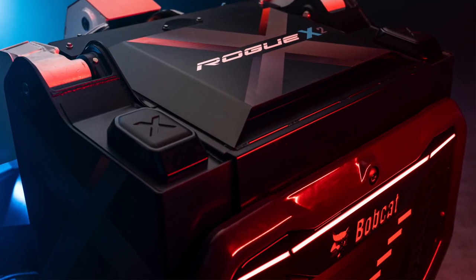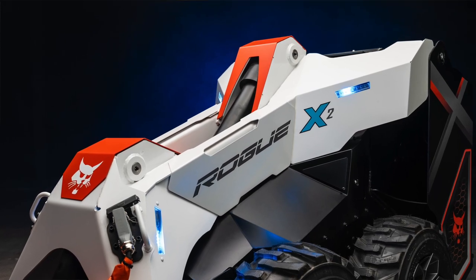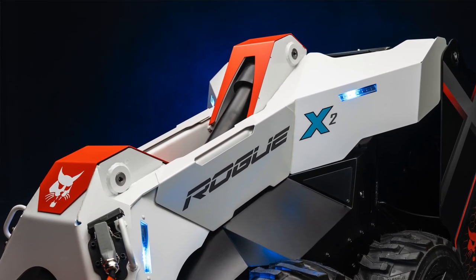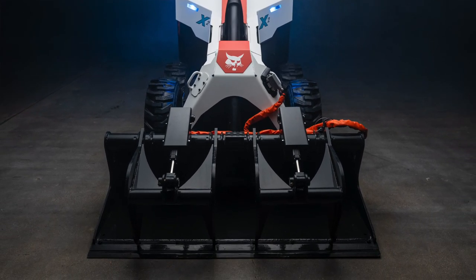Yeah, the Rogue X2 is actually to bundle together all of Bobcat's newest innovations. And so we're going to be unveiling it for the first time in Europe at Intermat. It bundles together all our different innovation concepts like connectivity, sustainability. We have autonomy. As you can see, it's built without a cabin. So we're intending for this to be a wheel loader that can be operated without a driver. At the moment, you're able to control it with the application that's called Max Control. And you're able to control it with your smartphone.